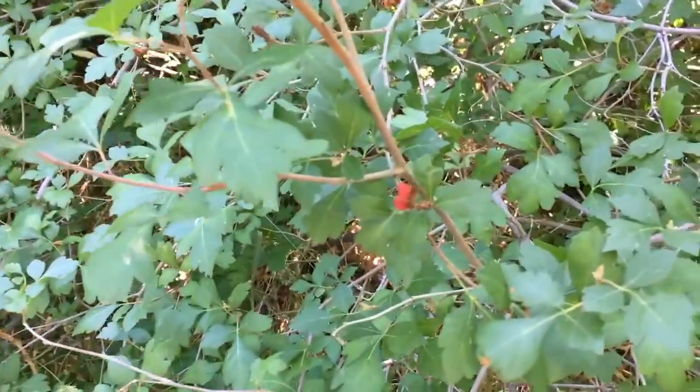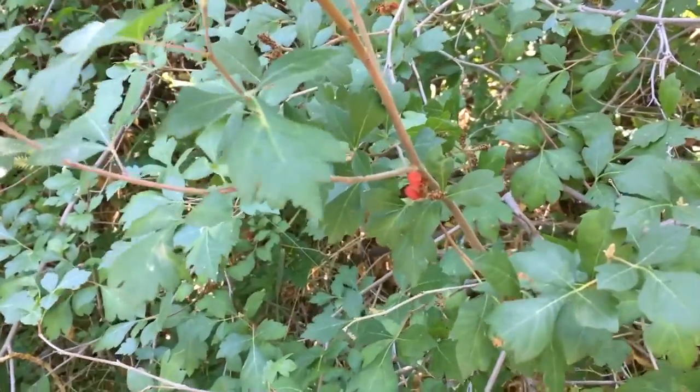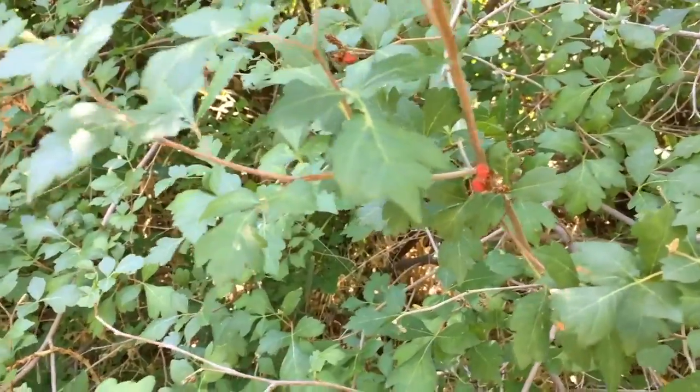you've got some berries. Those can be used for a lemonade-tasting drink. It's a little bit late in the season, but it's still got a few. If I were set up to collect, I could go home and make lemonade, a substitute out of it.